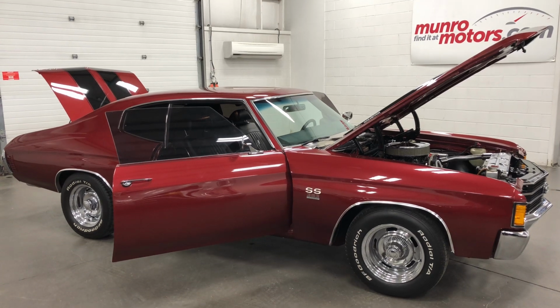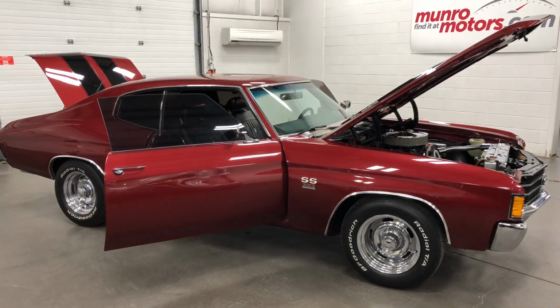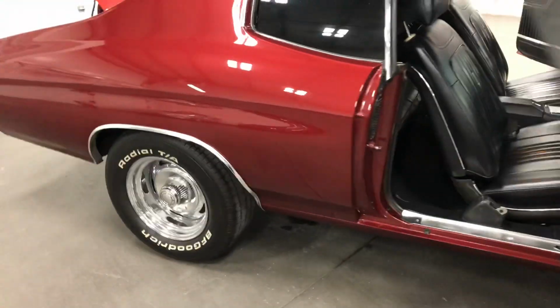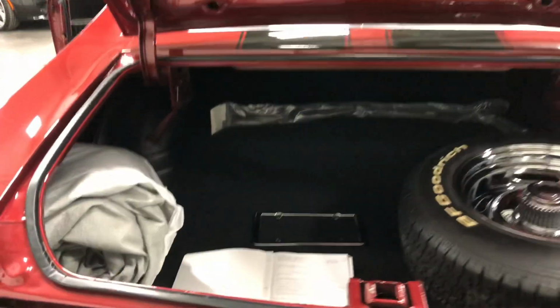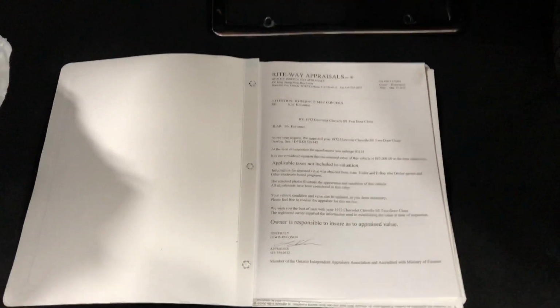Welcome to MunroMotors.com. Here we have a 1972 Chevelle SS 383 stroker. So no, of course it's not numbers matching. It is just an absolutely beautiful car that has been put together over probably the last 10 to 20 years. There are appraisals in the trunk here, $45,000 easy.